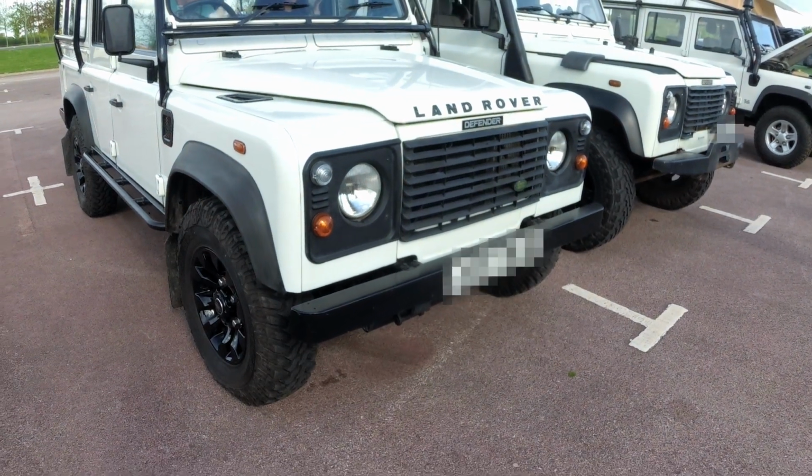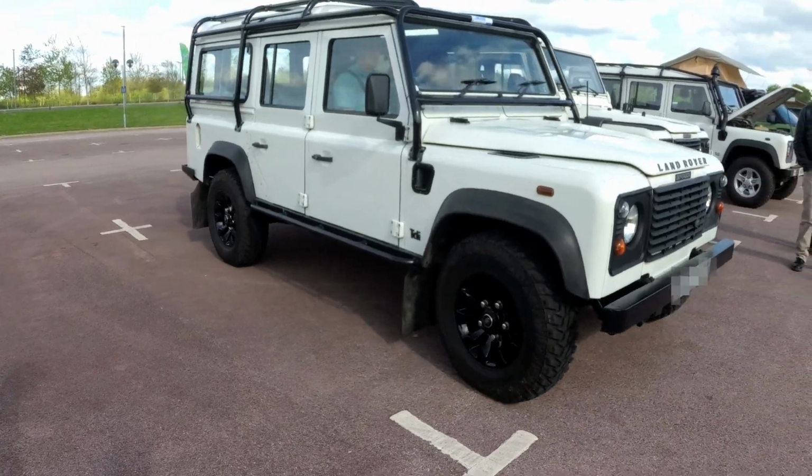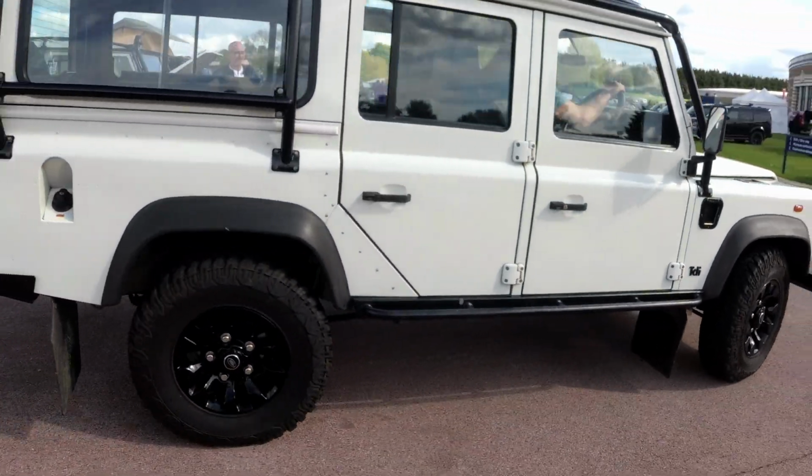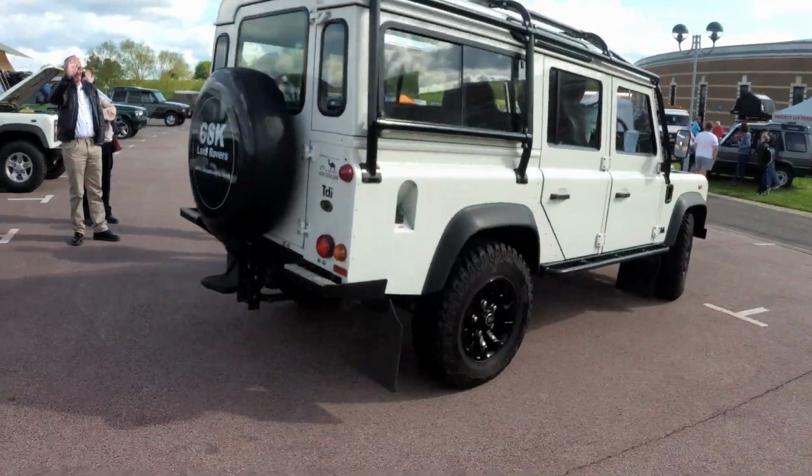This is the third youngest 300 TDI Defender in the UK driving away. It only has 20,000 miles on it. Let's bring it back and have a walk around.